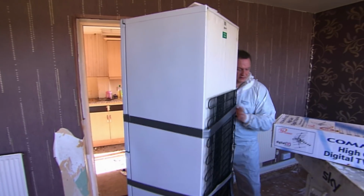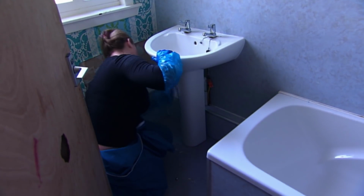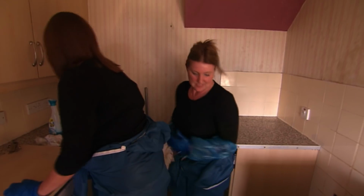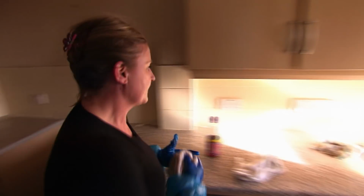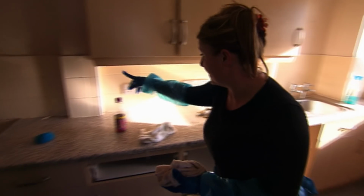For Sue and Steve, it's not really about who wears the trousers. It's about sharing the load. It's not a pleasant job. I mean, anybody watching this programme will see you're cleaning up in filth. But at the end of the day, it pays the rent, it pays your mortgage. There's so much grease. I've had to spray and it's just been layers and layers and layers and it's still there.